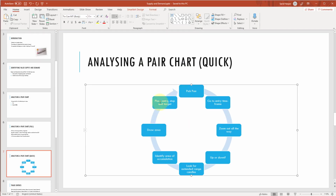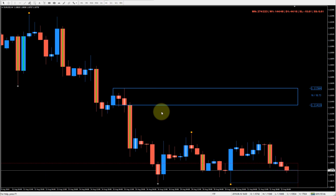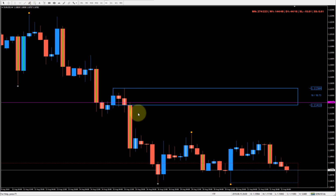Draw area, we've done that. Place entry, stop, and target. We won't do that. But something I want to show you which is really important, and that is where is the edge of the sell zone. Okay, this is really important. So you look at the candle to the left, the candle that closed below this area of accumulation, horizontal trend line, and you mark the high of it. That's right there. So this is the edge of the sell zone.